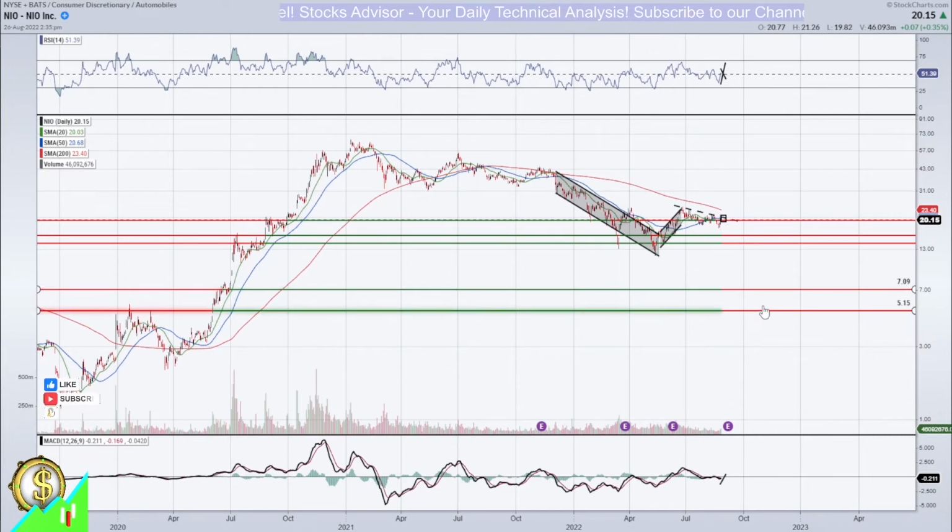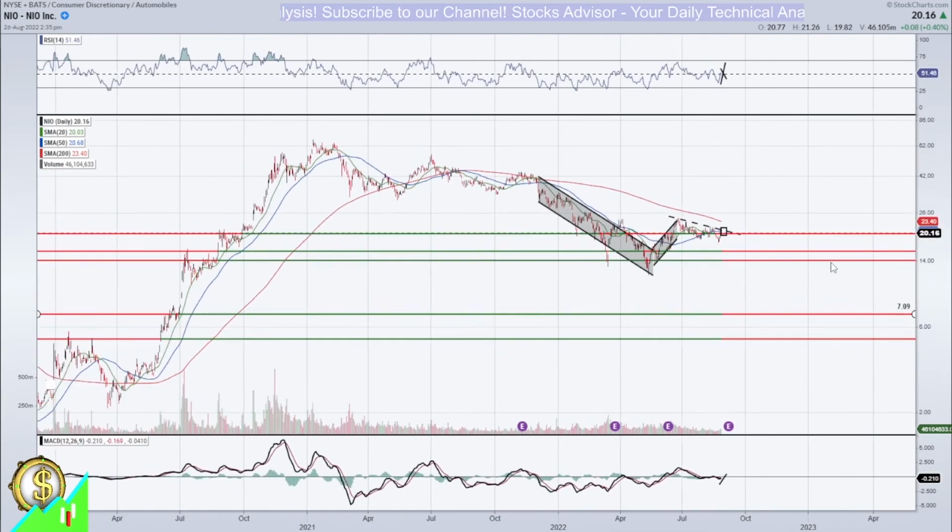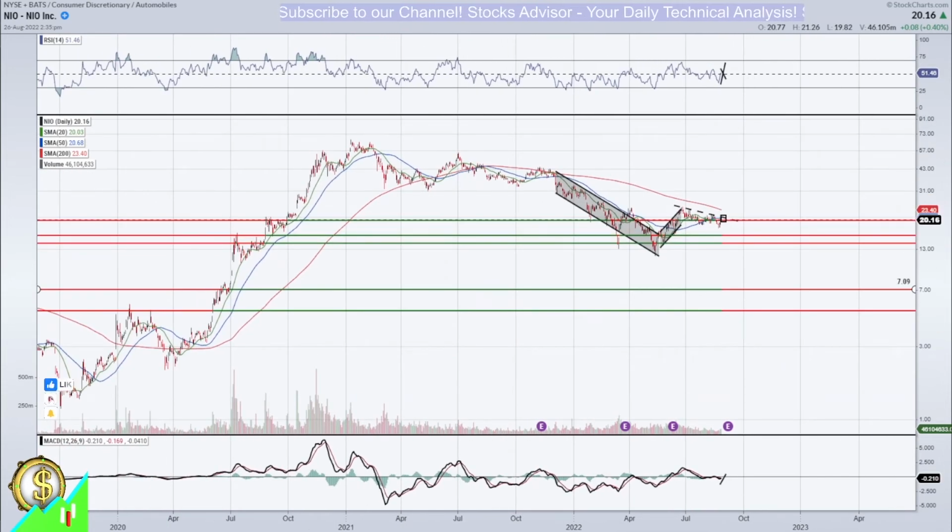Let's keep those funds. You can say, wow, it's almost 3 times lower, but yeah, that's the case. It's a very volatile stock. You can see its price action, so we need to be on the safe side. And this would be between 5.15 and 7.09. So this would be our third level.